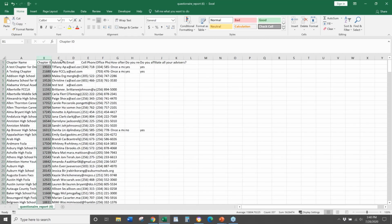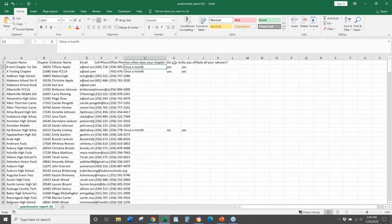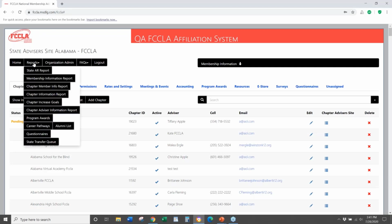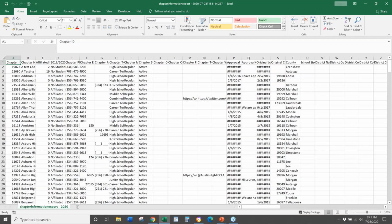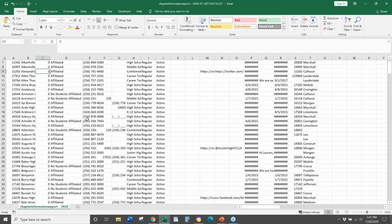It's going to provide you with a little bit of contact information for the advisor, and then the answers to the questions in each of these columns. I'll also show you the chapter information report, just because this is a very common report for states. A lot of states end up using this. It gives you a lot of information, and it shows you how many are affiliated and whether they affiliated this year, whether they affiliated last year or not. So this is a really good resource for you.